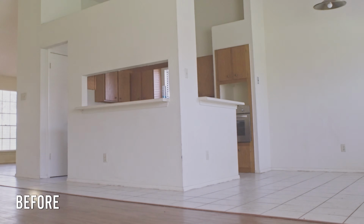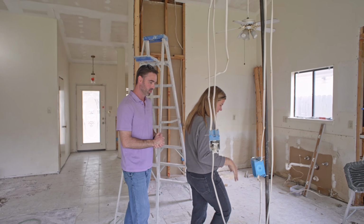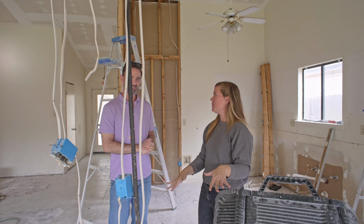A lot of the major demo is happening here in the kitchen, and wow, what a difference. Yep, we need to do some layout changes in order to really make this kitchen work. If you'll notice, this is where the gas line was for the stove previously.